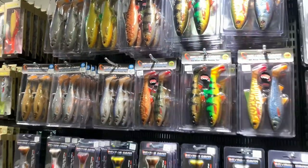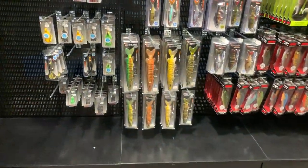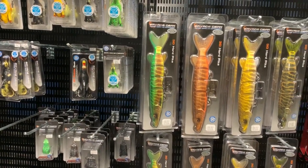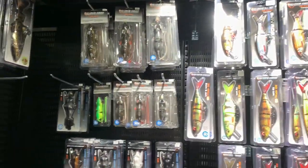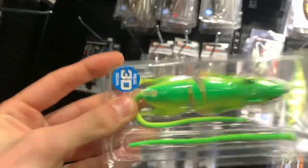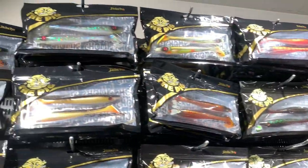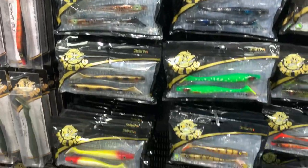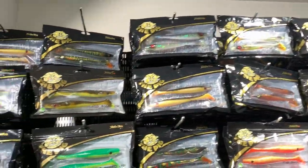Can't even get it all on camera, man. Oh, for days. Look at it. Mike the Pike. These geezers. They're special lures, man. They are special, special lures. And these little mice, in summer, the pike can't get enough of them. They cannot get enough. Look at these beasts. Imagine the size of pike that is eating one of these. Holy smokes, man.